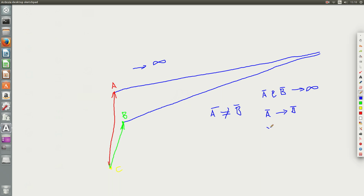That is, you will see that eventually they will come to a single point somewhere at infinity. As A and B go into infinity, A will tend to B, or vice versa, B will tend to A. So somewhere at infinity they will come to a single point relative to C. So that's the whole proof. You will see that vector A will be equal to vector B.